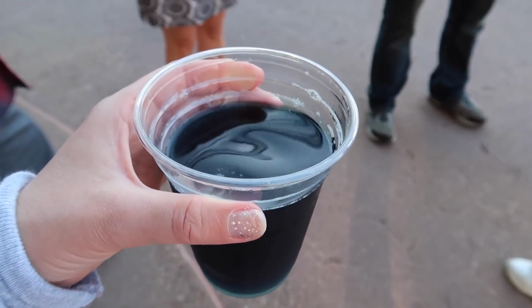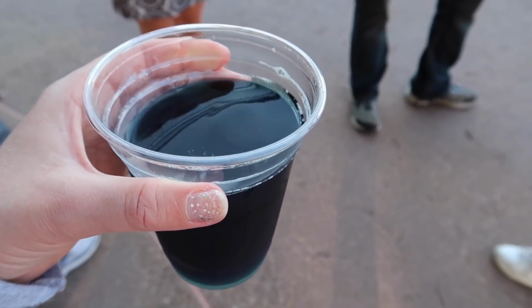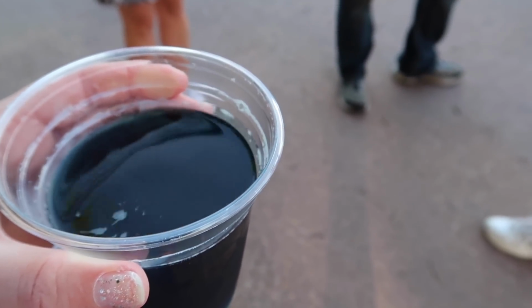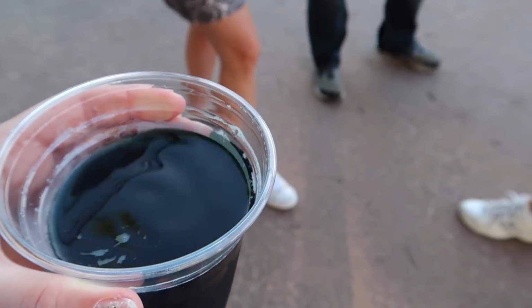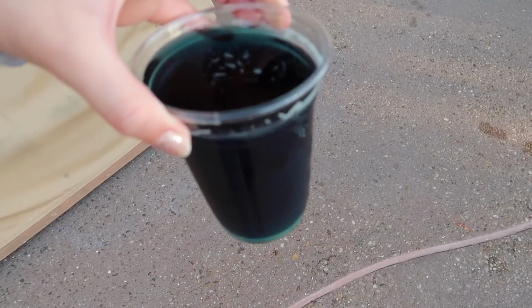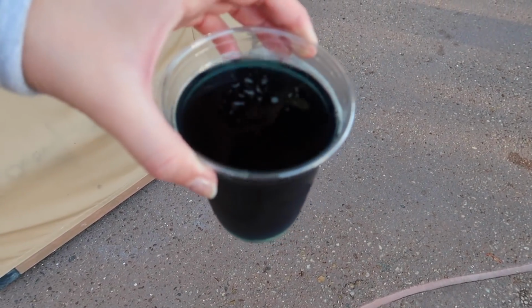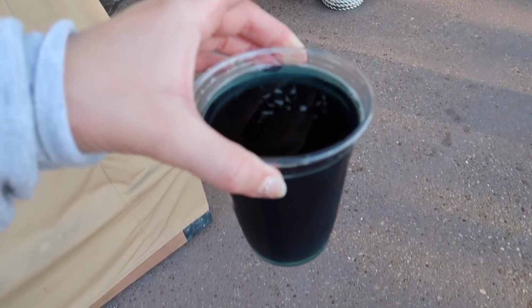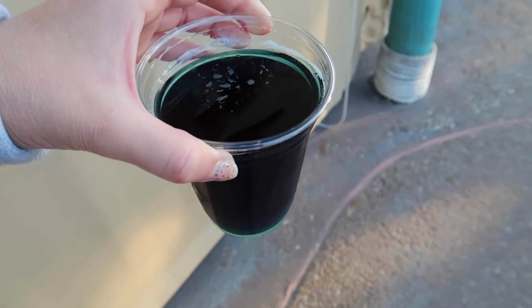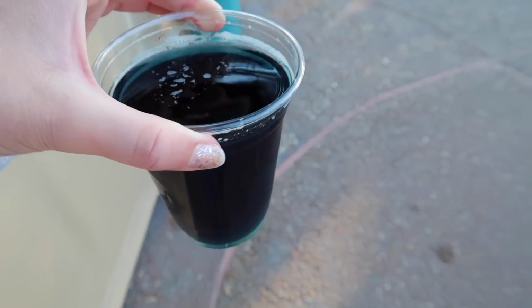I'll tell you what else I'm noticing is that when you first sip it, there's a little bit of vanilla creaminess that's good, and then there's a bitter aftertaste, right? Like on the back of your tongue. It almost tastes like a weird soda or a cider. I've never tasted anything like it. It's very interesting. I would say to try it just to try something different, and let me know what you think if you do try it.